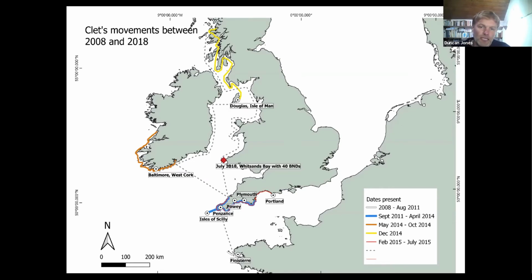And then after that arrived on the west coast of Scotland, was seen around Douglas, the Isle of Man, and then later, again 2015, turned up around the Cornwall coast, but was recorded further west as far as Portland this time. Then he disappeared, but then 3 years later reappeared in July 2018 and was seen in Whitsands Bay with 40 other bottlenose dolphins, so possibly had found another community to join.